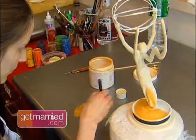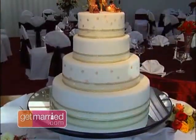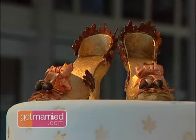When it comes to established and creative cake artists, if you can dream it up, they can concoct it out of sugar. Love shoes? Make it your completely edible cake topper.